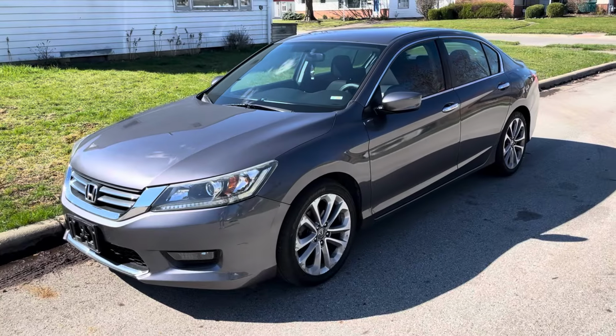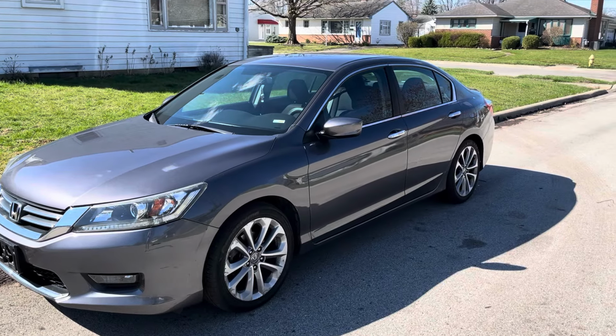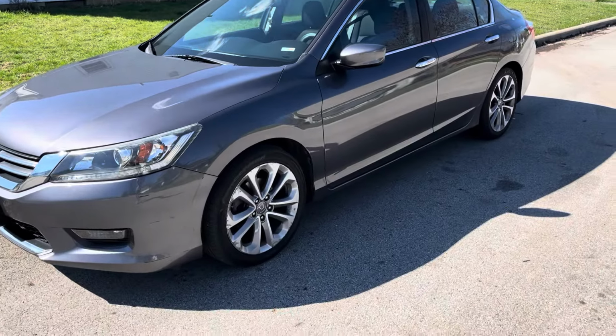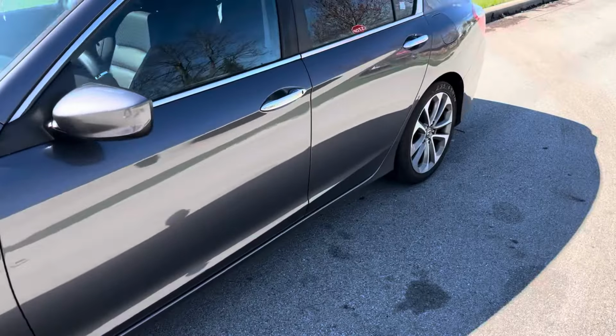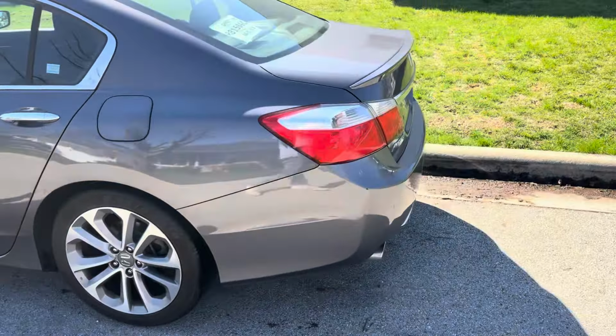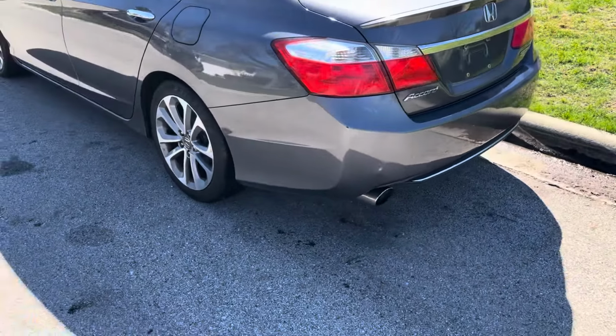Hey guys, here's my daily driver. Thought I'd get a little video of it since it was a nice day. It's a 2014 Honda Accord Sport. This is my first personal finance daily driver.